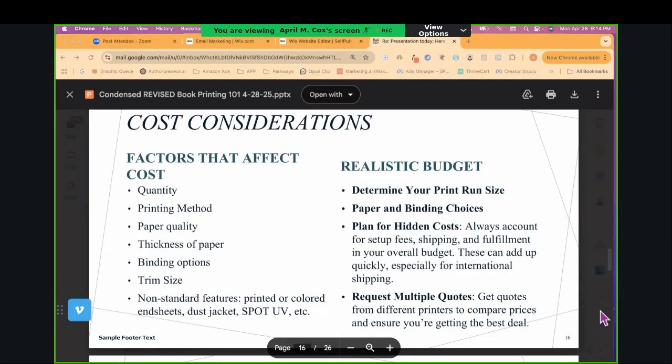And then your binding option, your trim size, and of course, if you want all the bells and whistles, printed end sheets, dust jacket. I'm not a fan of dust jackets, particularly for children's books. I would rather put the money that you're going to use for the dust jacket on doing your foil stamping or your embossing, just because a dust jacket will add at least $2 to your cost. And a lot of times the dust jacket just gets ripped. I throw them away when I get them. The first time the kids read them, they're going to get ripped. It's going to look terrible. So I just rip it off and throw it away.